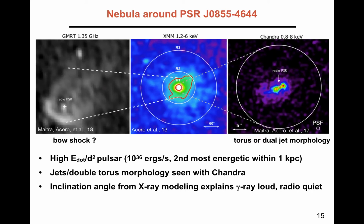And you can see different wavelengths of the same object. This is a pulsar wind nebula. This is a pulsar that is here at the center. In fact, this is a high Edot pulsar, 10 to the 36, and it's overlaid on a supernova remnant, Vela Junior. So it's hard at the beginning to disentangle the contribution from one or the other. You have two extended sources on top of each other.